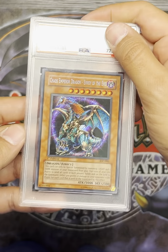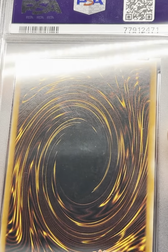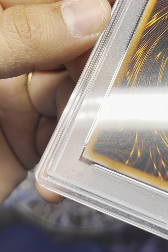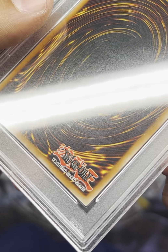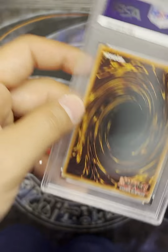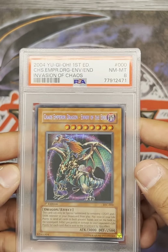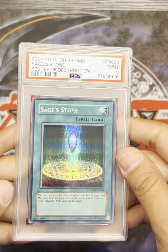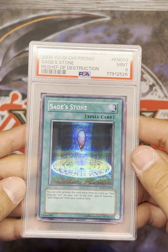Next is a big card. It's Chaos Emperor. This one I was a little concerned with because it did have its classic corner. You can barely see the whitening there. Oh, what are those little marks? What the heck? Well, that's why I got the 8. Well, there's that. I think I'm just going to sell it as is. We'll see. Yep, another card that was, you know, high risk, low reward.